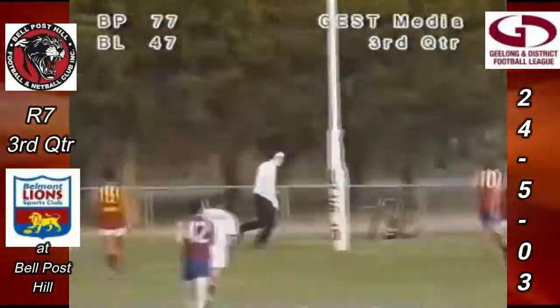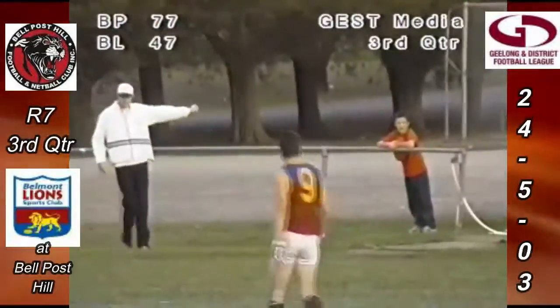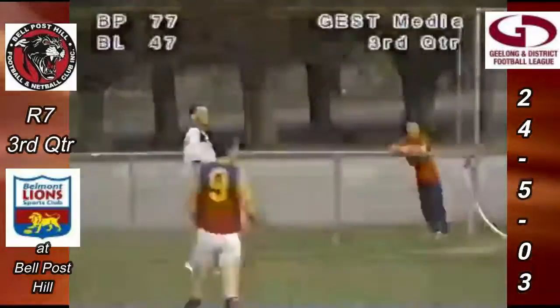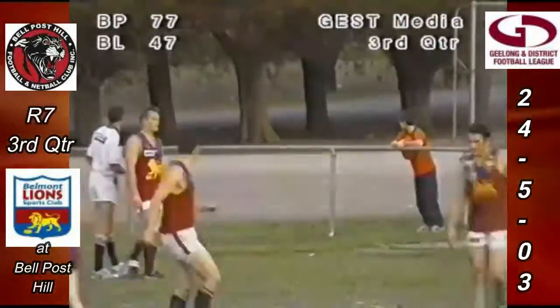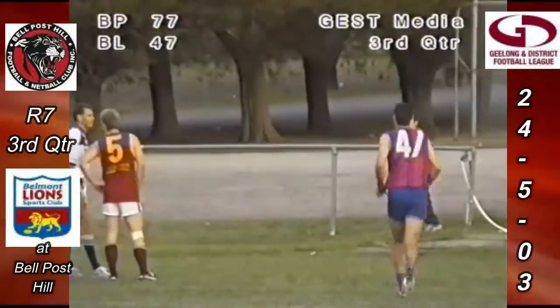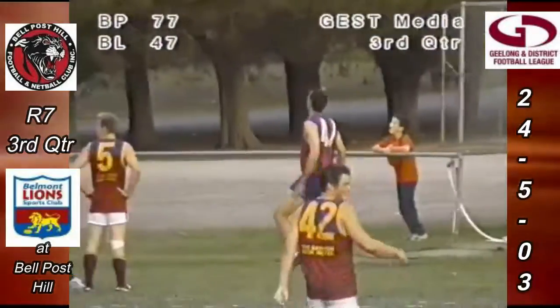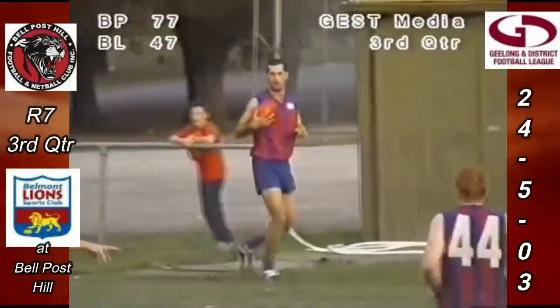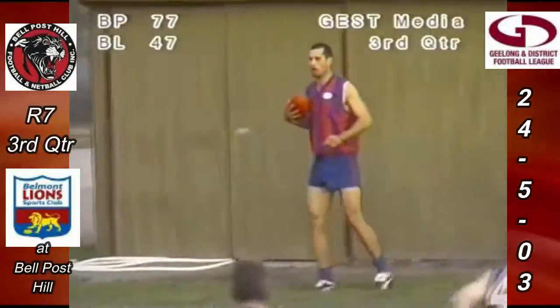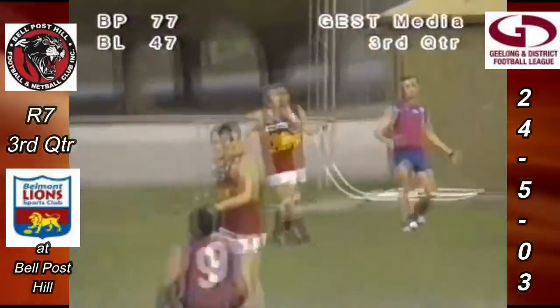Bell tries to crash through a tackle, which he does. Well, kicked the check side and it's gone basically straight over the boundary line on the full, unfortunately, and I suppose when you're 40 metres from the goal you don't really try a check side from the boundary, which is what he tried to do. So we see Boltech coming back onto the ground for Belmont Lions. Marinovic has the free kick for Belpost Hill.